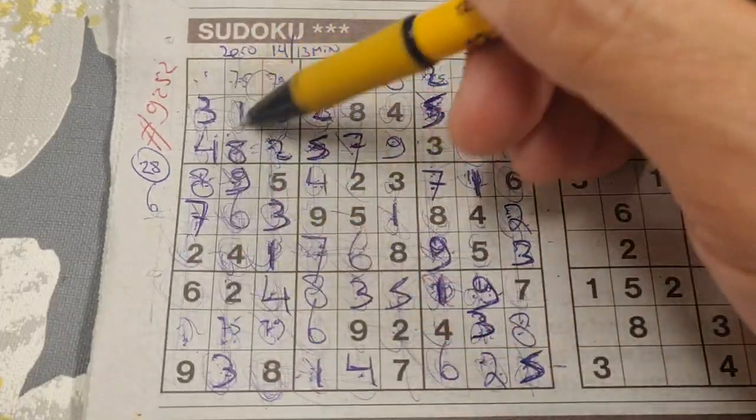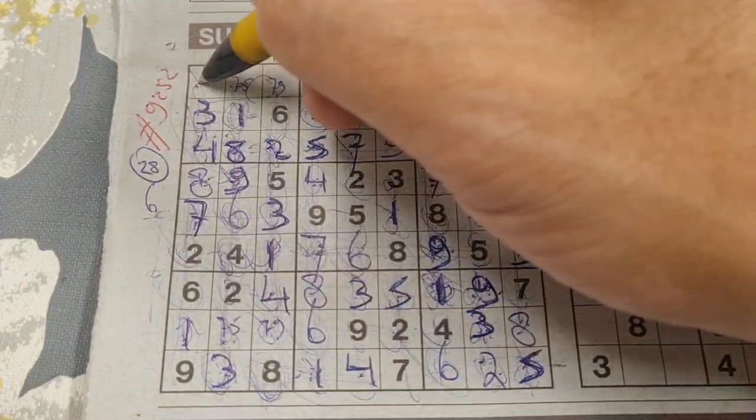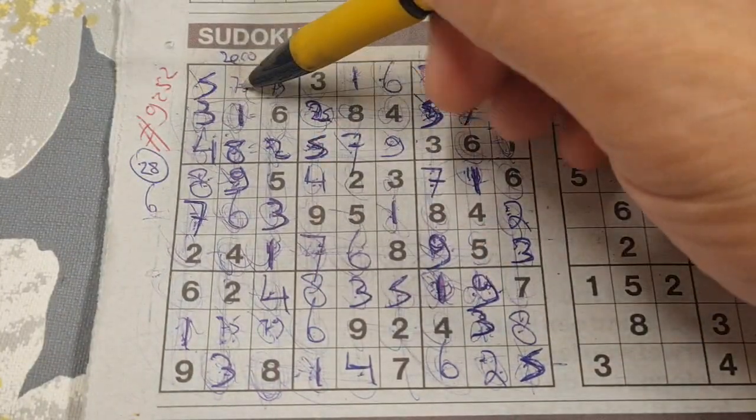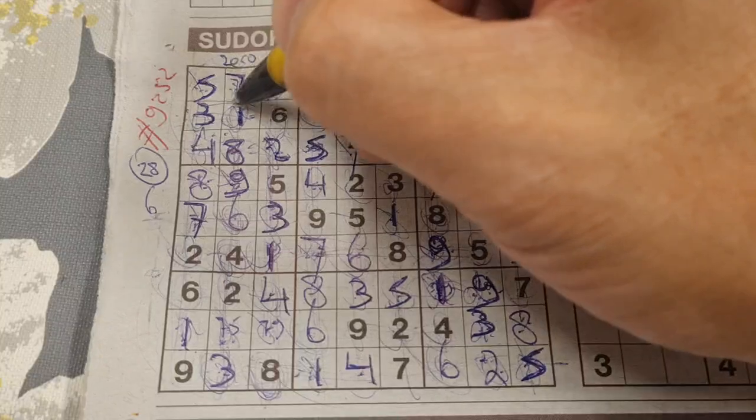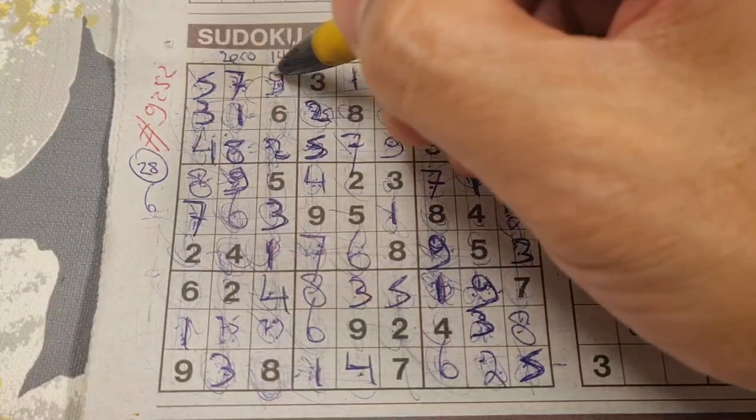1 and 5, 1 and 5. We have a 1 in this big square. So no 1 there. 1 should be here, and a 5 goes there. 7 or 5, we have a 5 now. So this box should be a 7. 1 box left in this big square for number 9.